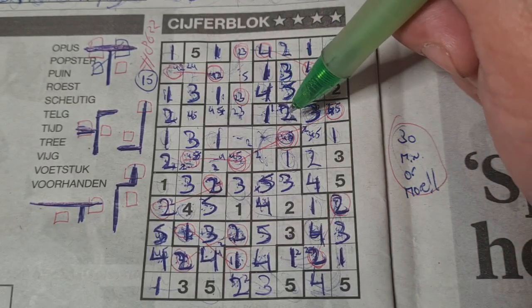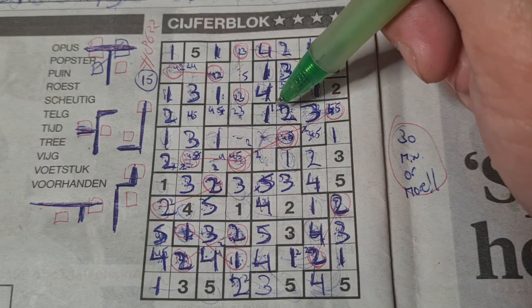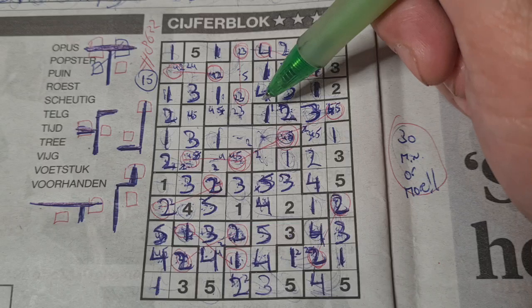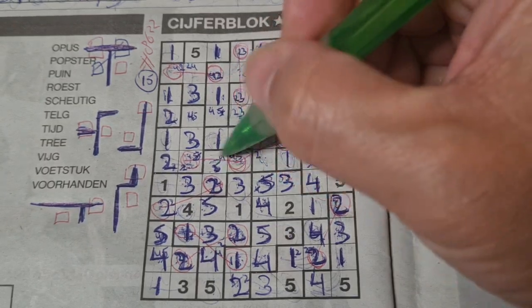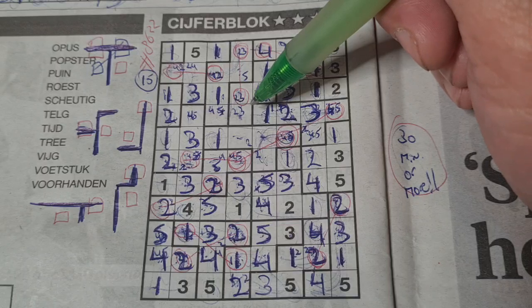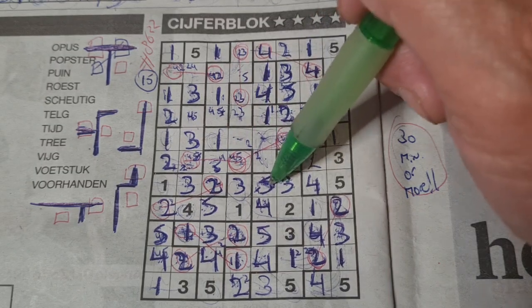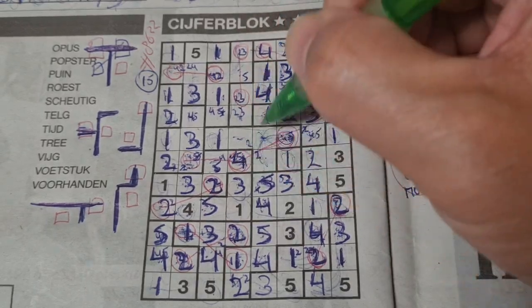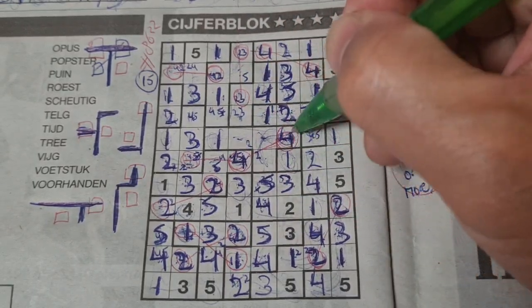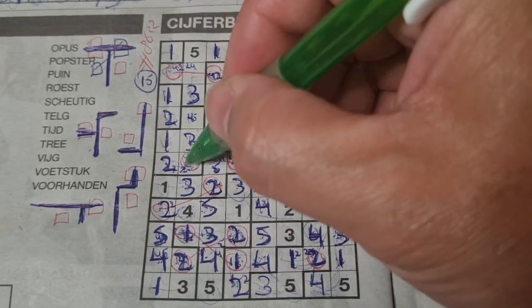Then I think, let me see. Yeah, so 4 and a 5. We have a 5 here, so this can't be 5 anymore. This box should be a 4. It's connected with that box, so also 4. It's connected with this box, so also a 4. It's connected with that box, so also a 4.